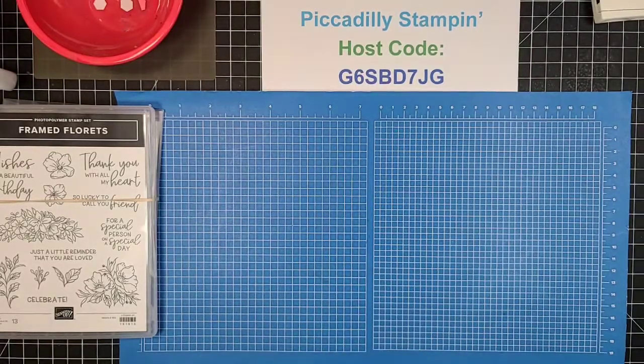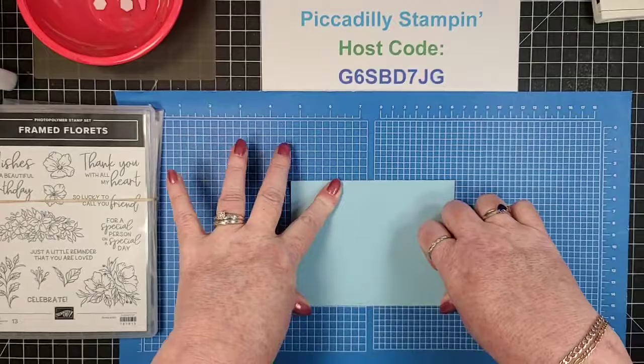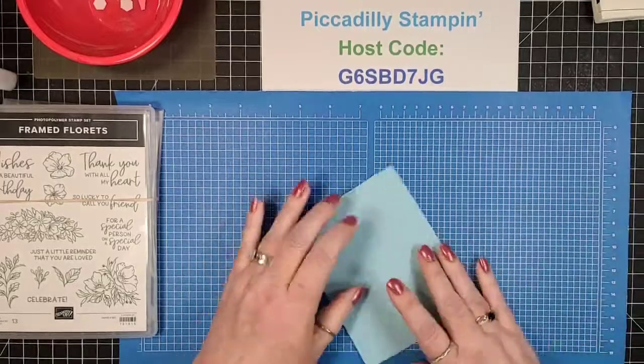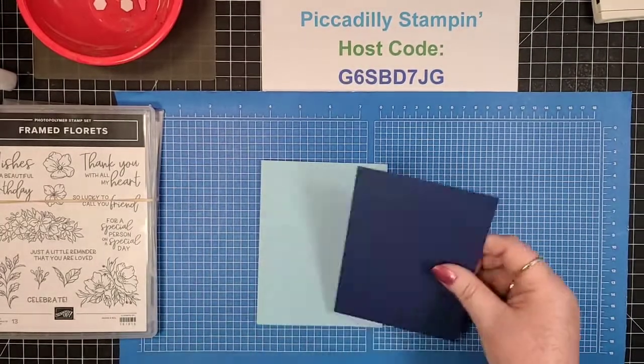So as we get going here, I have a card base. This is Balmy Blue, and I'm just going to fold this in half at 4 1/4 to make an A2 card base. So if you're in different countries that use metric systems, sorry, we don't do that here. I don't know what the measurements are, but I have a piece.